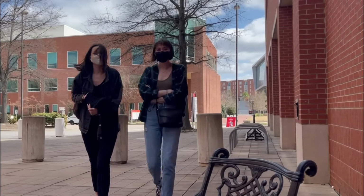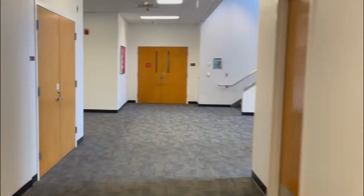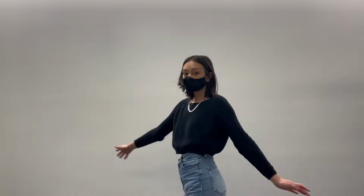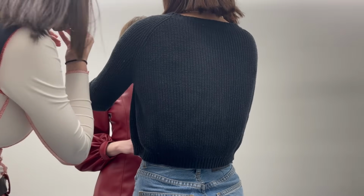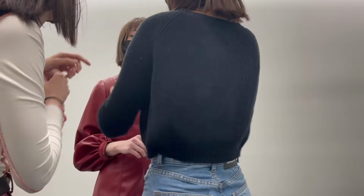We're done. After that, Michaela and Sophie arrived, and we only had like 15 minutes before the shoot started, so we had to run to the bathroom to go get changed and to figure out how we were going to style Sophie. We had to figure out what accessories Sophie was going to wear, earrings, rings, necklaces, and then we also had to decide the shoes.